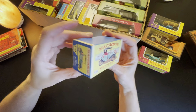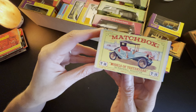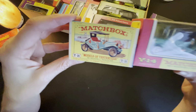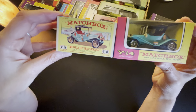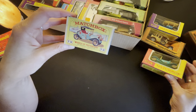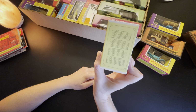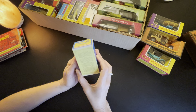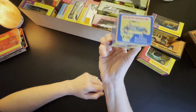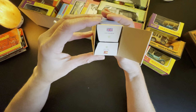Ooh, this one's tiny. Look at that. This must be an old, old one. It says 1911 Maxwell Roadster. Well, isn't that what this one is? Y14. This one says made in England. No, they both say made in England. Huh. Interesting. I can't even tell which direction it should go in. Okay. Well, should we open it? I think it's been opened. Yes, it has. What does that say?